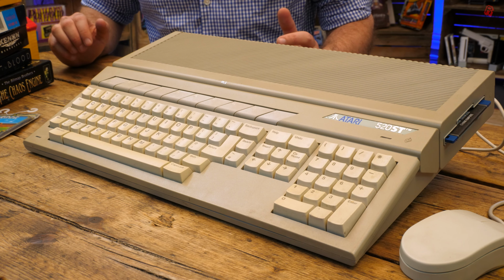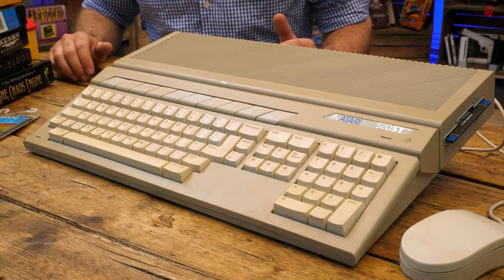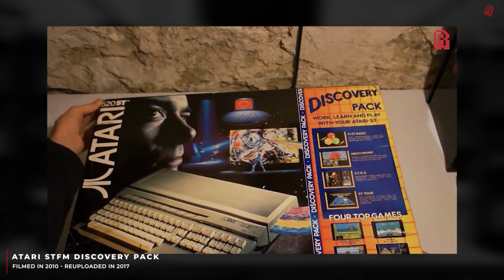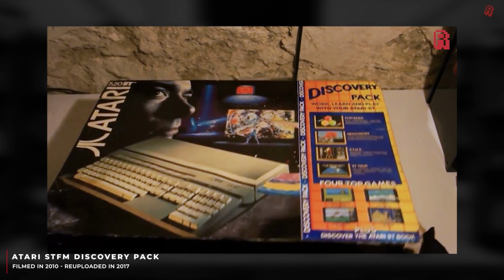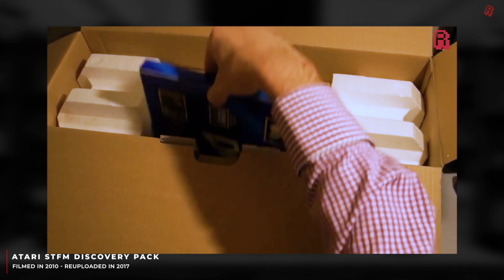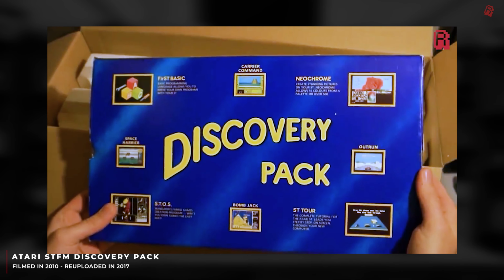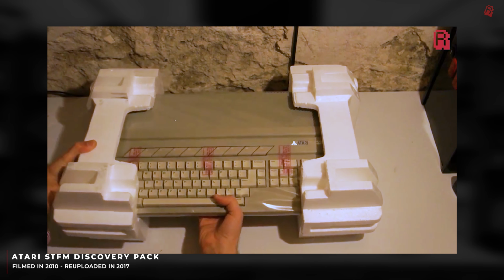And I'm joined by a first, an Atari ST here in the Cave. I can't believe that we've been doing this channel for so long and only now has an Atari ST appeared, or has it? Because if we rewind to this video here, which I shot all the way back in 2010, I think it was originally, when I first started the channel with the purpose of selling things on eBay and taking footage of my original collection, my first midlife crisis, if you like.